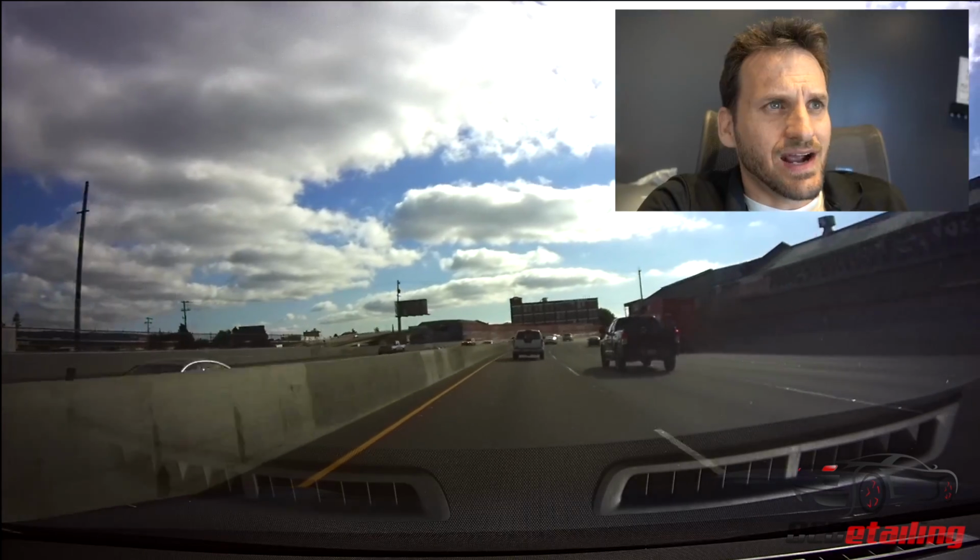And we also are working on a Corvette ZR1 that's loud as f***. That's an awesome car.